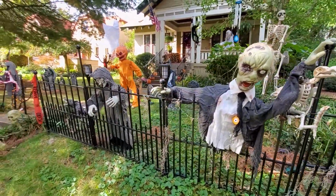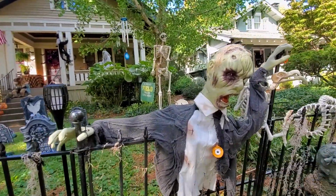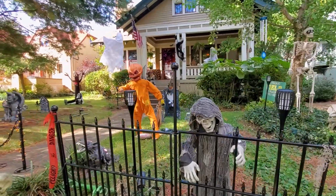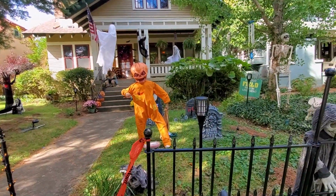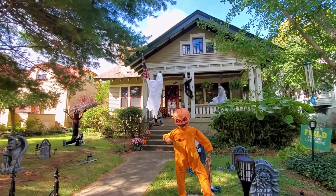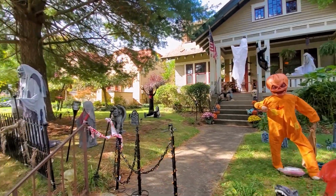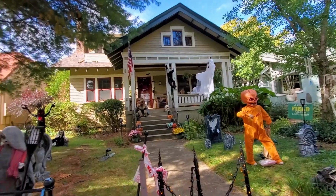What is that? That's really cool. Some little light up things up here on the fence. That one doesn't work. And there's Sam from Trick or Treat. And he's got his little mask off too. That's really cool. Oh, look at there on the porch, Steph, from The Shining. Yep. Oh, wow. They had a ghost on the zip line too. Oh, they do. That's really neat.